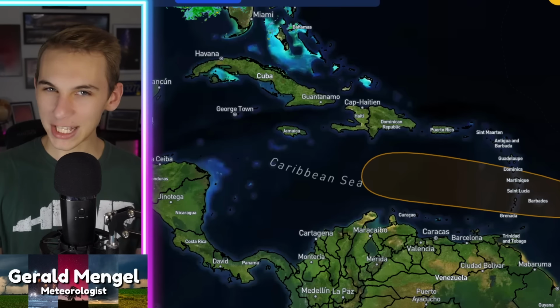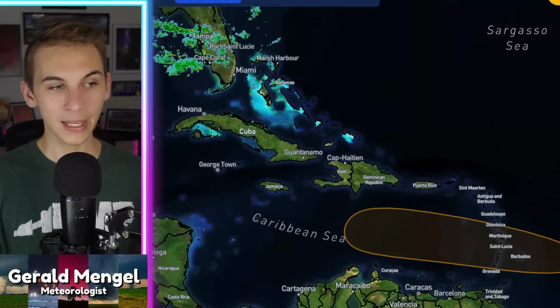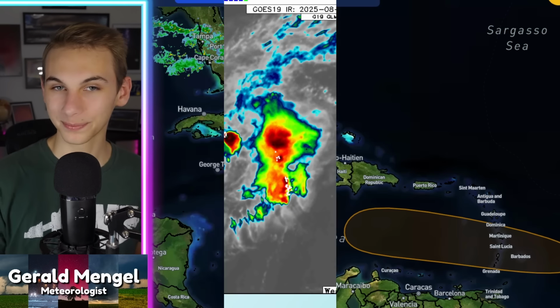Once it gets out here into the Western Caribbean, that's when we'll need to watch it, and it could potentially even try to pull northward and maybe sneak into the Gulf. So a lot to discuss with that one. And speaking of that, let's go ahead and switch on over, analyze these areas a little bit more in depth, and give you the latest forecast.